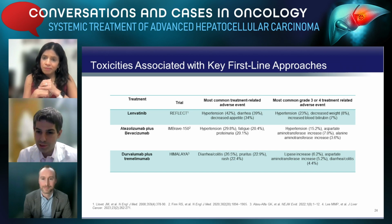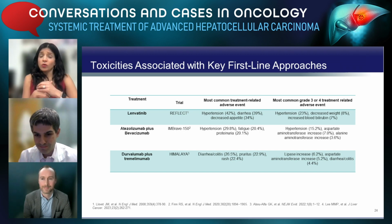Both are completely reasonable. I don't think there's a right answer. Do you have a tendency, Adam, to sequence through them? Say you start with lenvatinib and, again, they have some sort of at least response or stable disease for some time and then progress. Do you eventually give them cabozantinib? Do you try to make sure that they see all of these different TKIs?